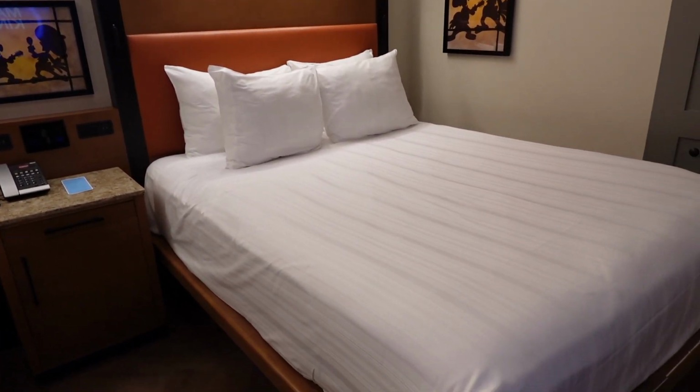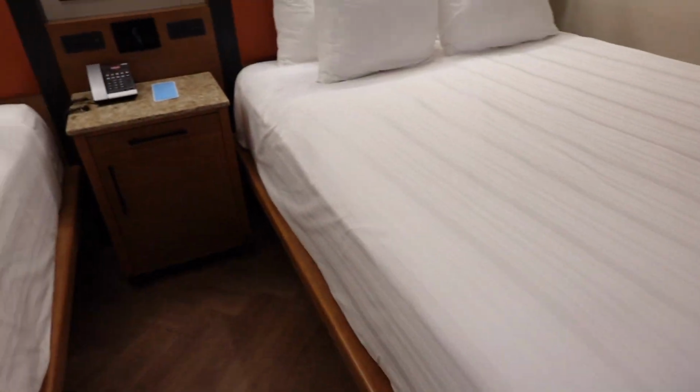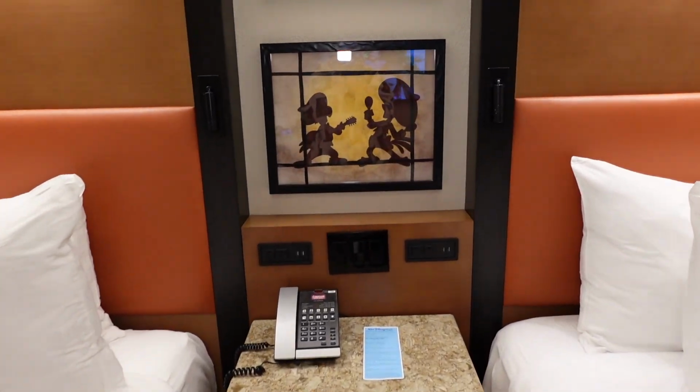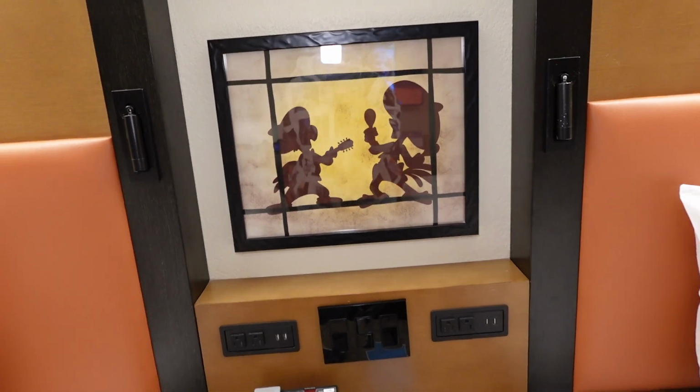Looks just like the first one. It is on a platform as well. And then we have some artwork. Now, I do want to mention something. You can kind of see it here. We are using a light.